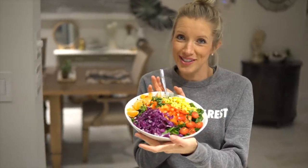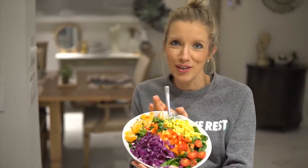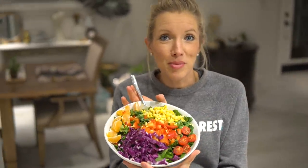So how beautiful does this look? This is pretty much standard for Dusty and I before dinner every night. We always try to fill up on a green raw rainbow salad before we eat our cooked food. Mandarins are so, so good right now.